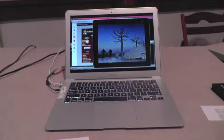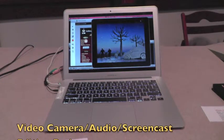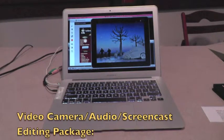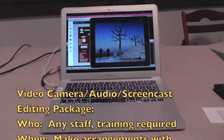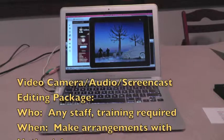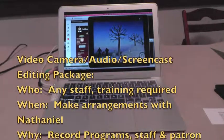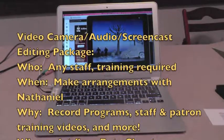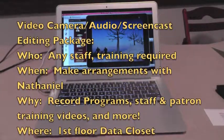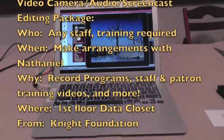This first item is the MacBook Air that we will have available. There will actually be three of them. One of them will always go with the video recording and voice recording equipment we have, which you'll see in a minute. But all three will be equipped with programs that let you do screencasts. There is a headset with a microphone and some special software to show off iPad apps or iPhone apps, as well as doing screen captures and other basic video editing.